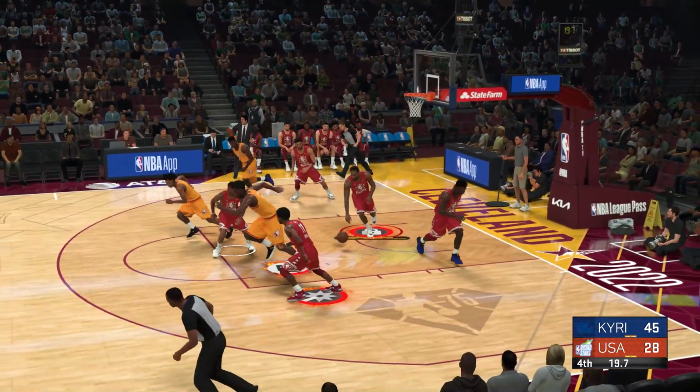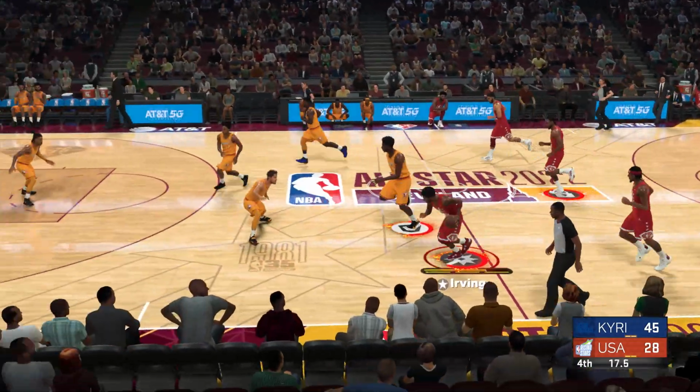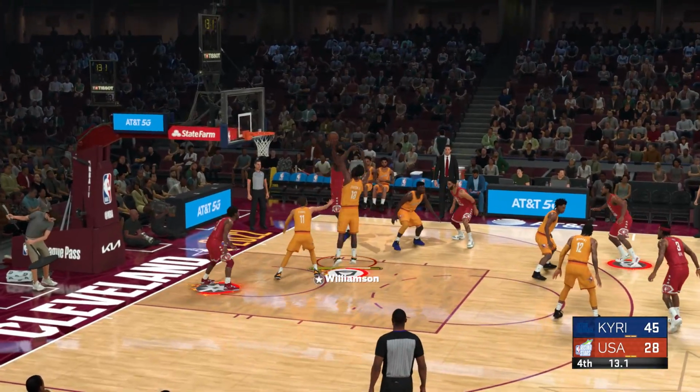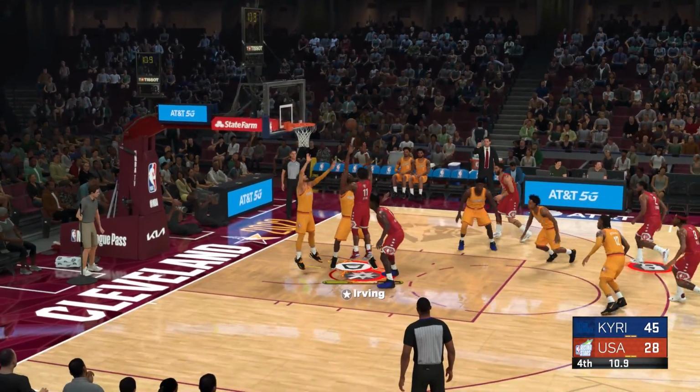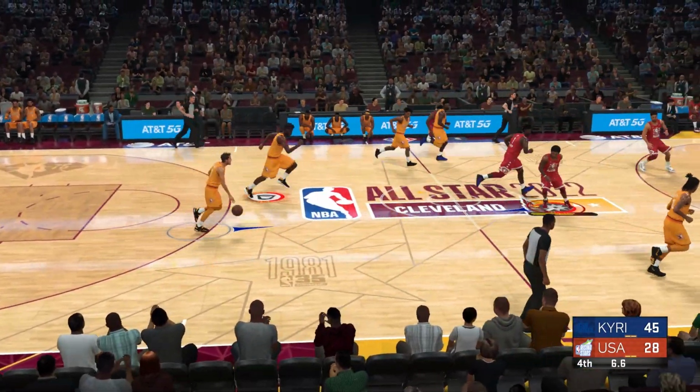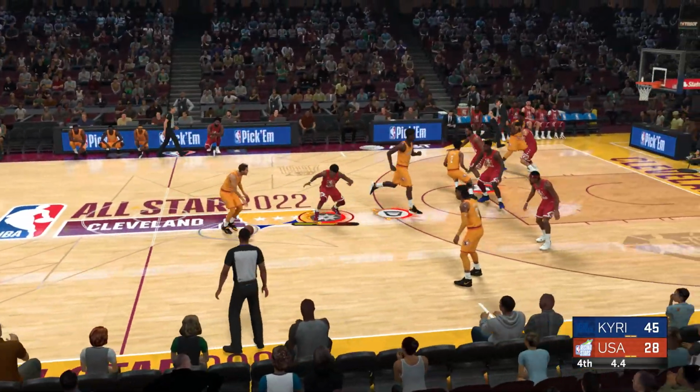The shot by Sexton, no good. And here's the East. 17-point lead, their biggest. Irving passes to Williamson. A second chance effort. Irving can't hit. Here's Young.